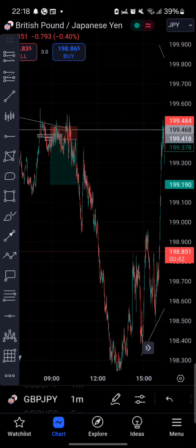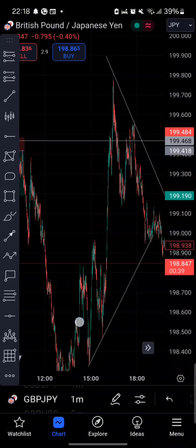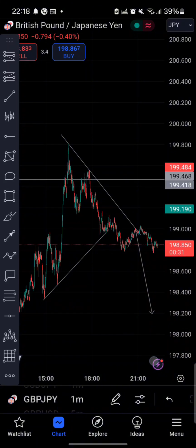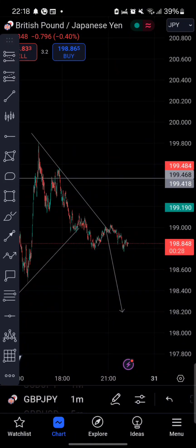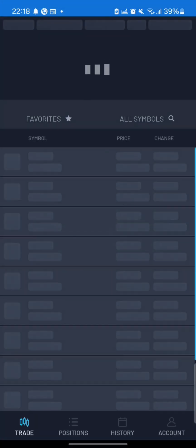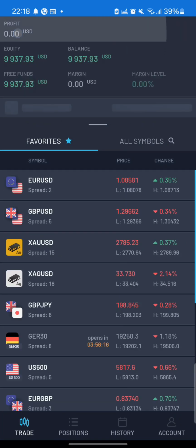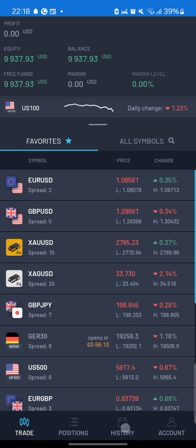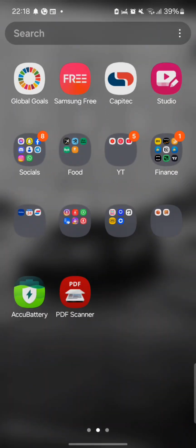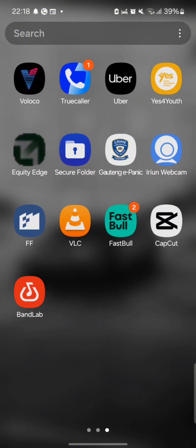This is crazy, you understand? So from now on, I'm gonna risk 1% on the trade, and I'm just looking to take 2 trades. So I believe in the next 2 trades, I'm gonna pass this challenge. It's either the next trade or the next 2 trades. Right now my balance is at 9.9, and we had a $377 loss in the last 24 hours, which is crazy.